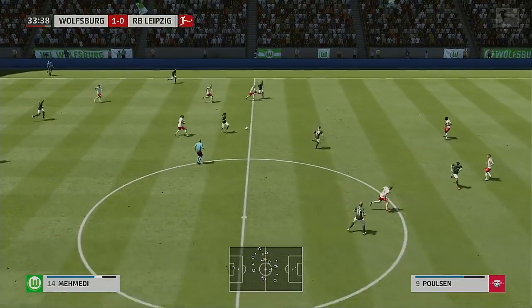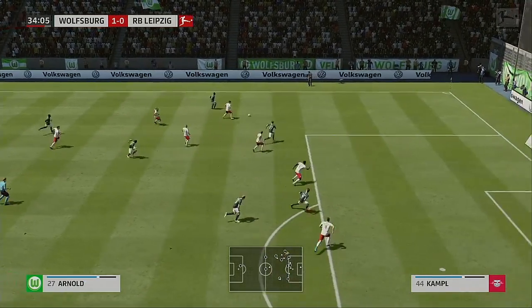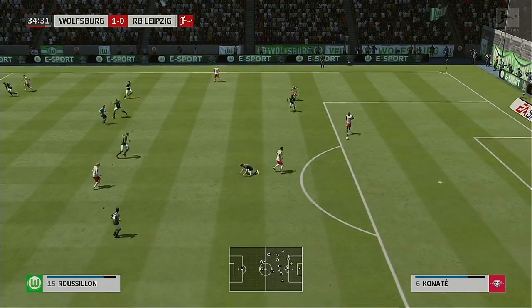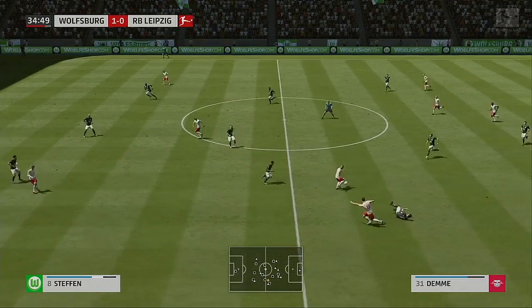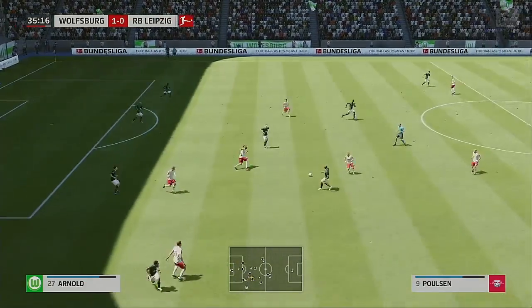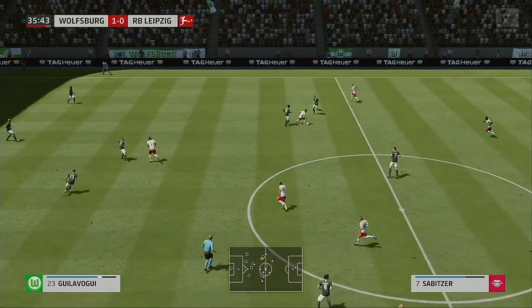Now Gilavogi. Admir Mehmedi. Arnold. That's very good shielding of the ball. Bit of space for him. Now out on the wing. A good tackle. And he could clear it here. Kevin Campbell. Werner. Knocker. Arnold. He's read that, hasn't he, and made the interception, made it look easy, actually.